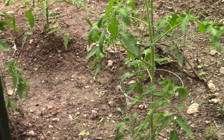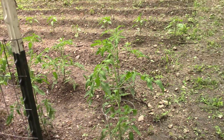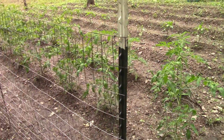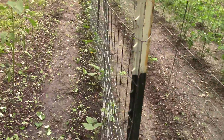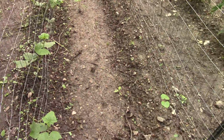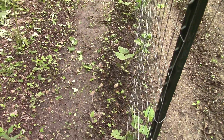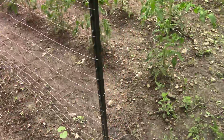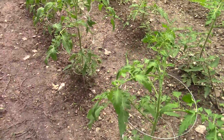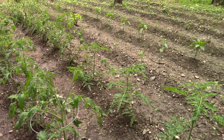I'm not really trying to make excuses for the weeds. It's just, I can only do what I can do. I don't really know what to do about it other than go up through the middles and till, and then try to dig out the rows the best I can. But all in all, I think she's doing pretty good.